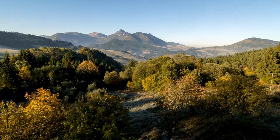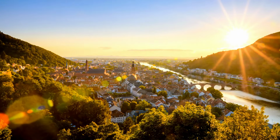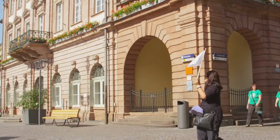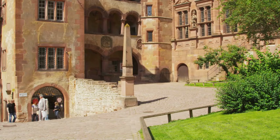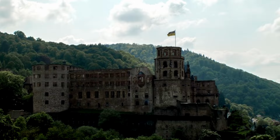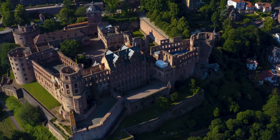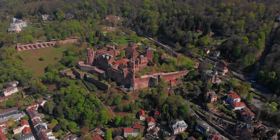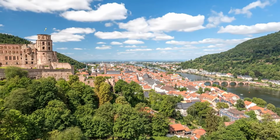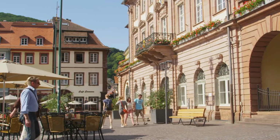The changing seasons paint the landscape in different hues, from vibrant greens in spring to golden hues in autumn, making every visit to the Philosophenweg a unique experience. The Philosophenweg isn't just a scenic walk, it's a journey through Heidelberg's natural and cultural heritage. Whether contemplating life's mysteries like the philosophers of old, or simply marveling at the city's beauty, the Philosophenweg offers a perspective that transcends time and leaves a lasting impression on all who venture there.